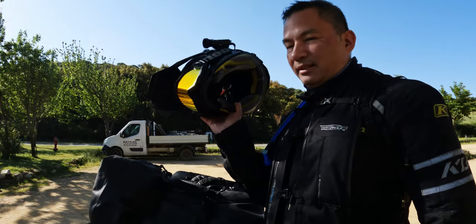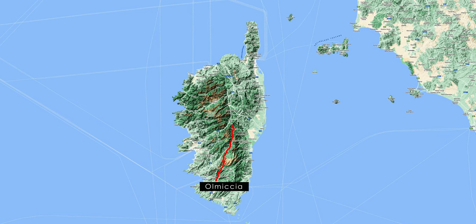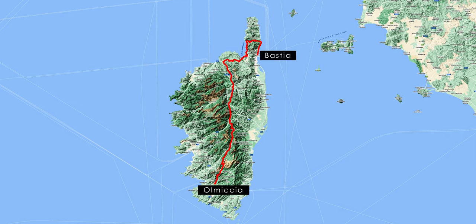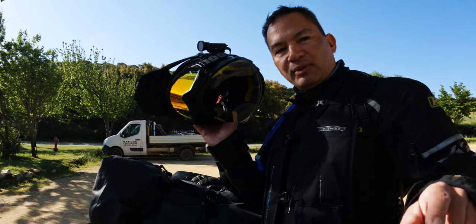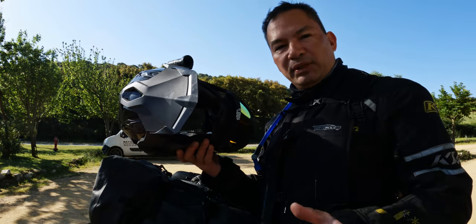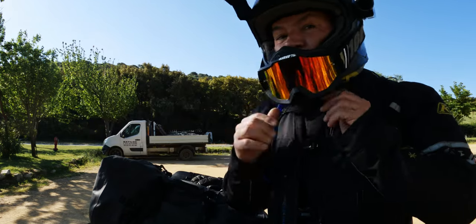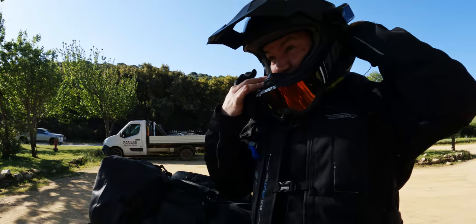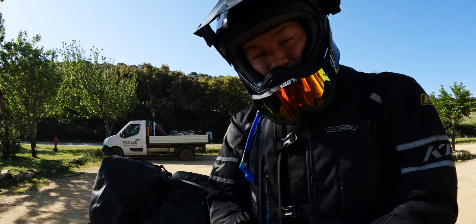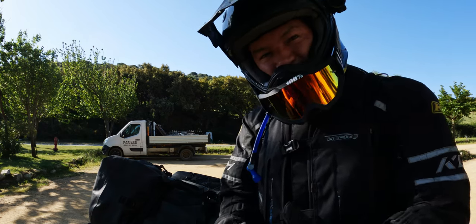So today's ride is going to be mostly on pavement. There are two sections in there that are off-road sections. One is going to be in the mountains in the center of the island. And the last one is right before I get to Bastia. There's a small section that takes you over a mountain. That both should be relatively easy to medium. We'll see. And that's going to be the last bit of off-road riding on this trip. From there on out, it's all pavement.